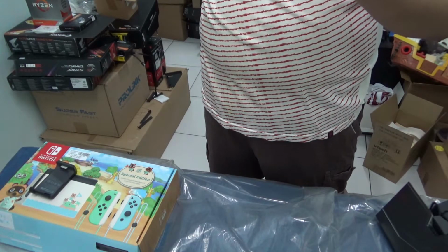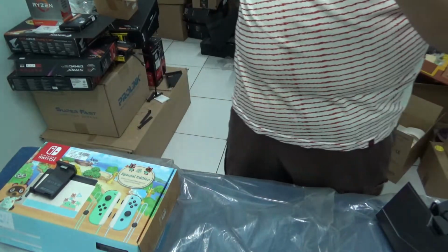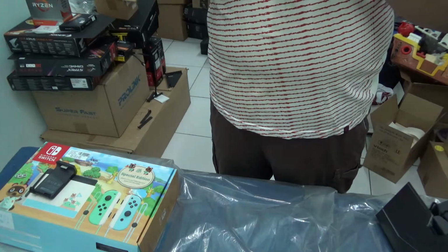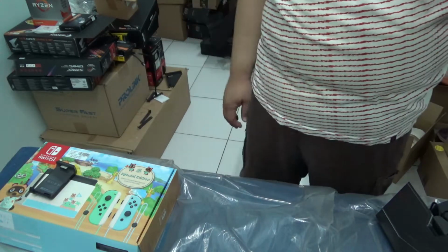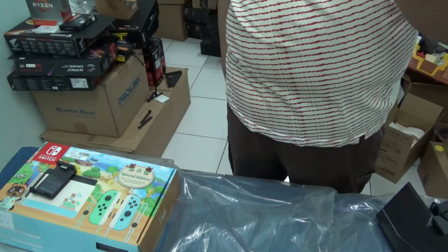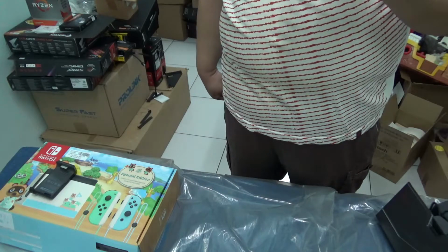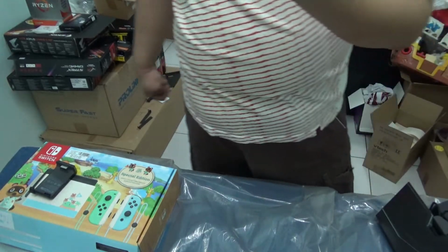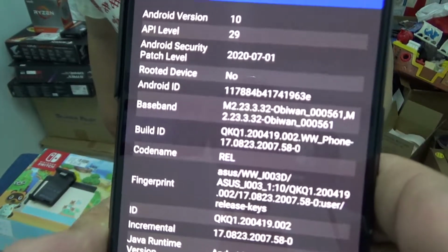So the phone ships with Android 10. It's Asus's modified version. So hold on. For those who want to know, it's using Android runtime 0.9 with a Java heap size of 256, ART version 2.1. But yeah, finally, they call the baseband OB1 as if this is their only hope.